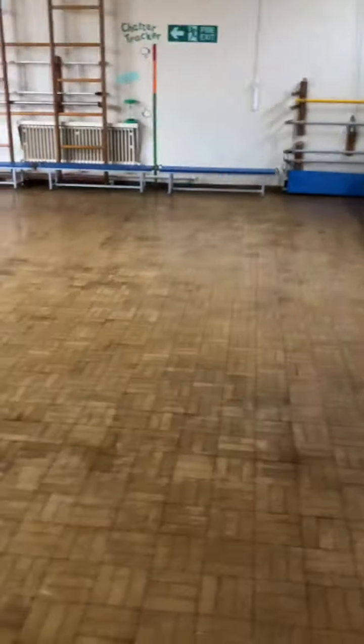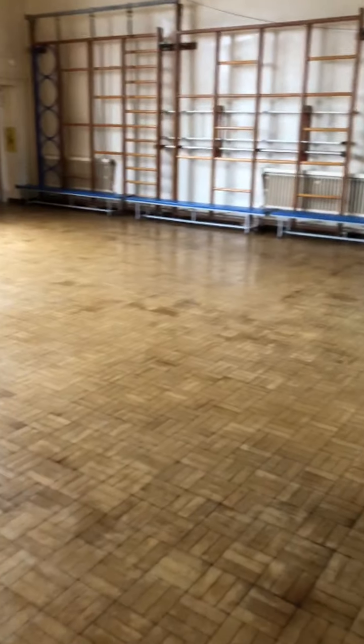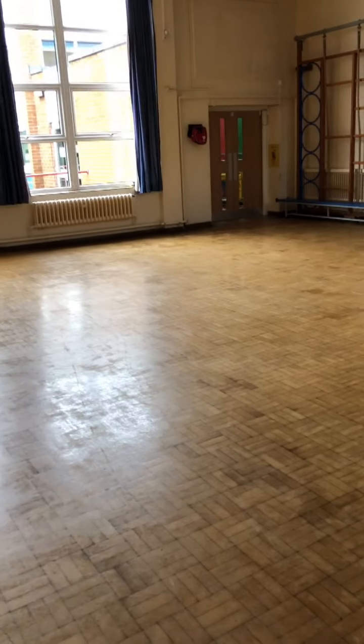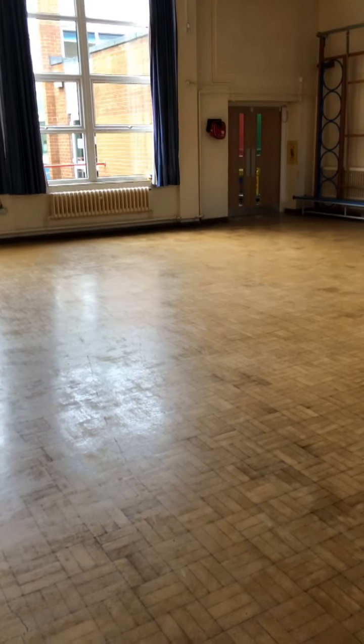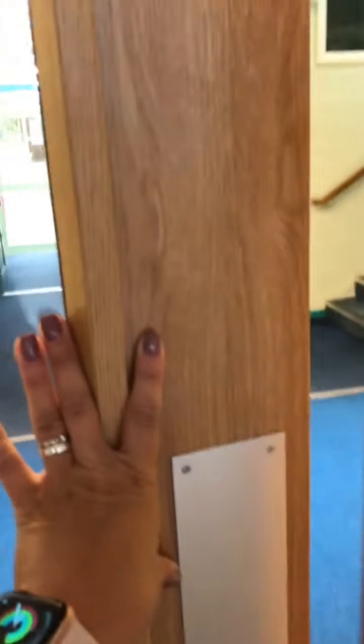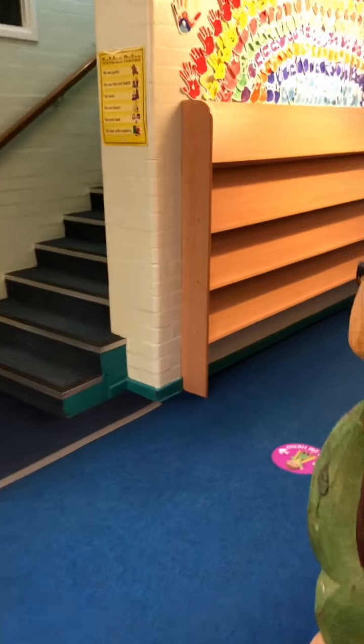Normally, this is the space where we would have assemblies all together and we would have a lunchtime all together. At the moment, we can't do that, so we're just going to be using it for our PE learning with Live and Learn and your class teachers. Okay, let's go and have a look further down the corridor.